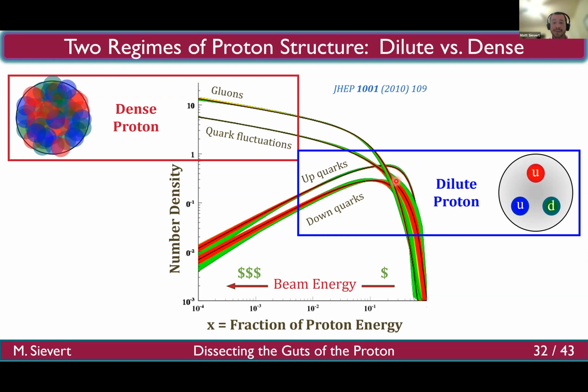Moreover, the location of those peaks, if I take this and trace down, is pretty close to x equals 1/3. And 1/3 is what you would expect if a proton literally was just 3 quarks at rest. In reality, if you look at the position of those peaks, it's not exactly 1/3. It's downshifted a little bit from 1/3.